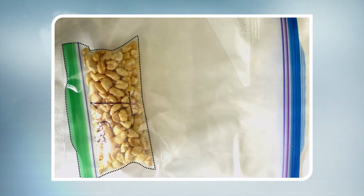I also recommend placing bag number 1 with the pieces inside into a larger Ziploc baggie. Note how I have done that here and that the Ziploc bag is facing the opposite direction of the larger bag. This can help to contain any sort of mess that might happen should the cereal bag accidentally come open.